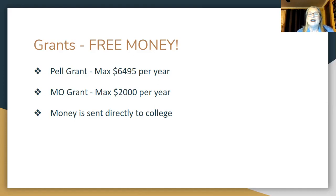If you have been smart and got so much scholarship money that your bills are already paid, that grant money will then be forwarded to you from the college.